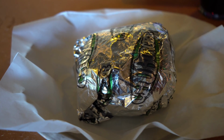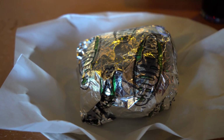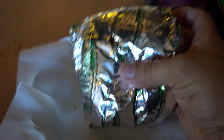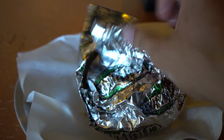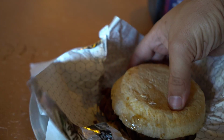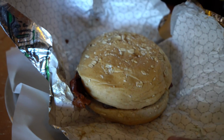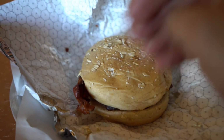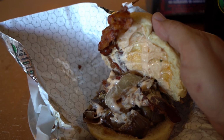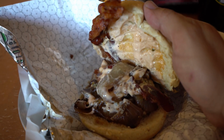So the burger came out, took about 7.5 minutes. It comes wrapped in some aluminum foil. It's not a very big burger, but let's open it up and take a look. Look at that, really full of good stuff.